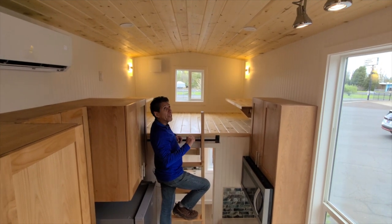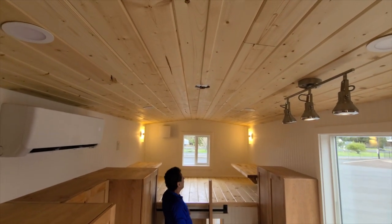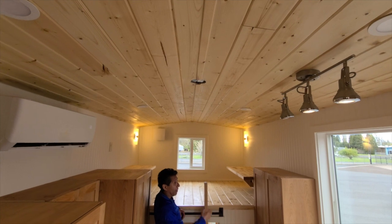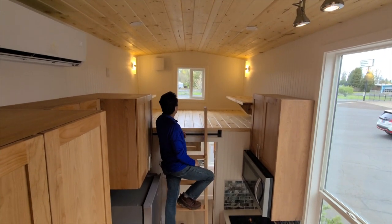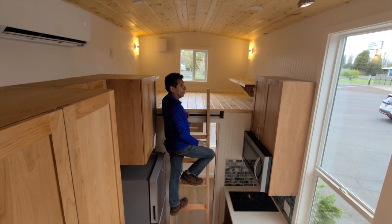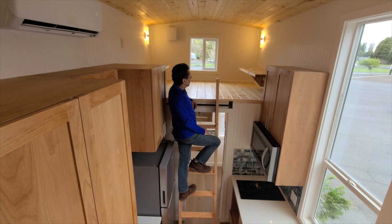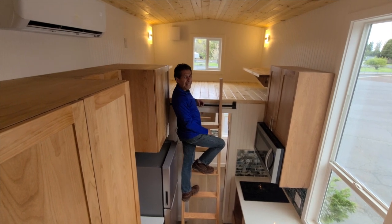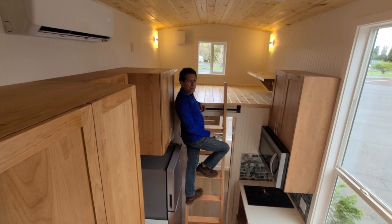As we look up on the ceiling, if you haven't noticed already, pine, tongue and groove. I think it just really warms this up. I think it ties in beautifully with the alder cabinets. It just turned out fantastic. I think this entire build is just gorgeous. For a 22-footer, we've packed in a lot of goodies, haven't we? I'm going to spin around and we're going to go into the primary loft. And I think you'll like that too.